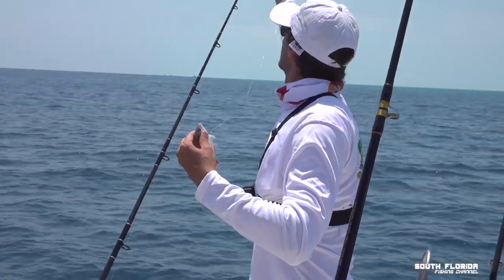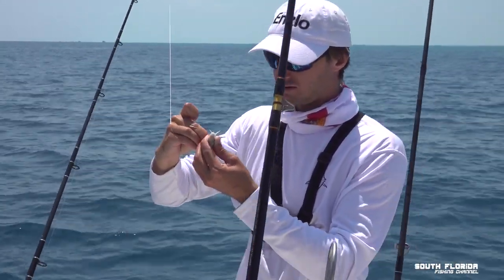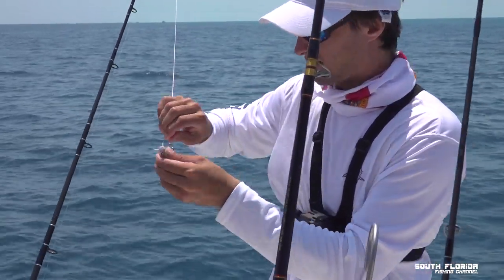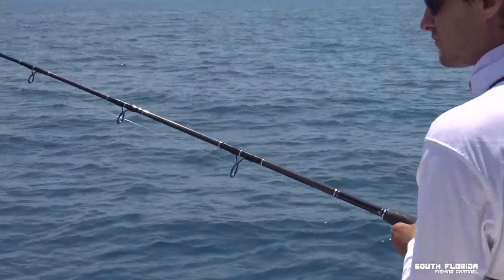We're going to take the pinfish, and I actually heard it's good to hook them right behind the anal fin. Like that. Yeah, and that should send them right to the bottom where the mutton snapper are.